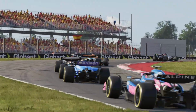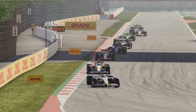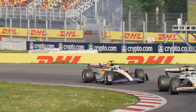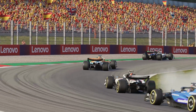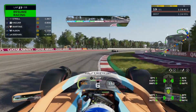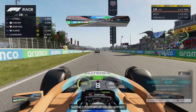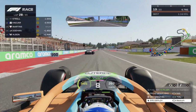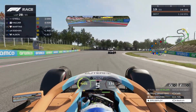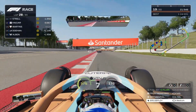Unfortunately, caught with a slightly illegal overtake. That puts us on the back foot. Managed to give the position back. Some information on Behrman for you. They're retiring from the race. We're just going to miss out on points. I think if we can get Hadjar, it's a pretty decent day.